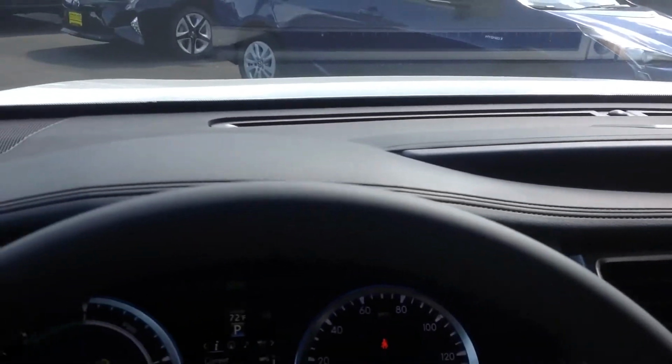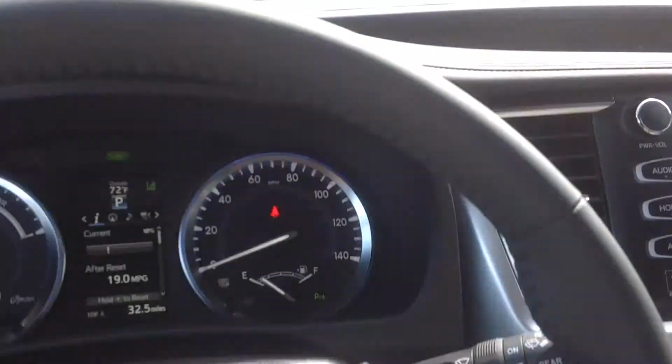I wanted to give you a close-up of the actual leather that we were talking about. It's easy cleanup with having your kiddos. It makes it really nice and easy to maintain. Here is the front, and then I'll show you a snippet of the back. So this is the back seats.